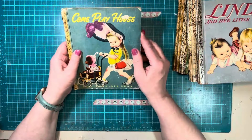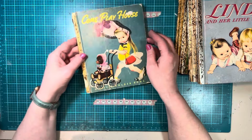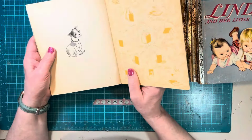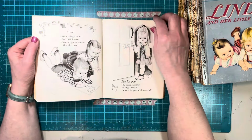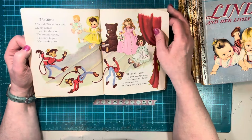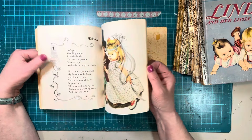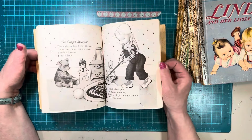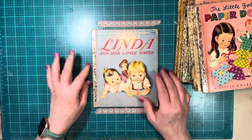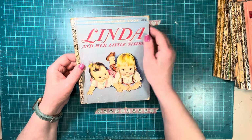Come Play House. There's lots of Eloise Wilkin in here, because I think this one was too. Yep. Come Play House. This is so cute. I've seen this, but I don't think I've ever had it. This is letter E. Love it. I slide this down and then I can remember to keep the books in between there. I've never seen this one. Ooh, I'm excited about the one that's on top there.